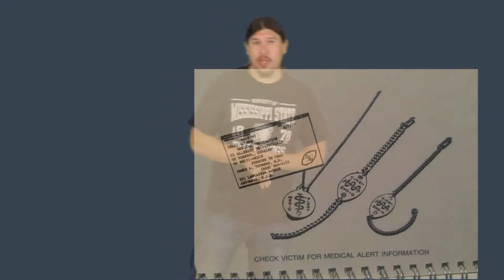Also, they're not going to be able to notify the people that need to be notified, such as your family, your kids, that you've been in an unfortunate situation.